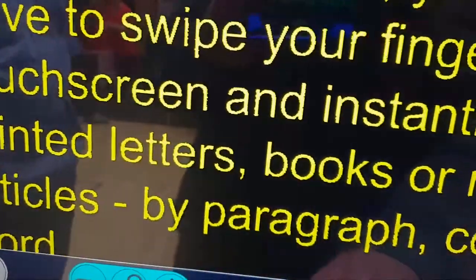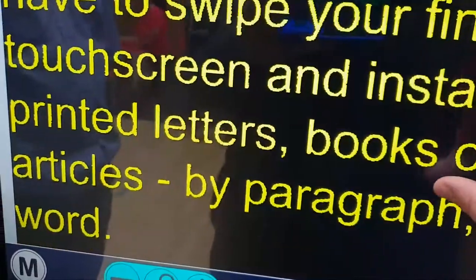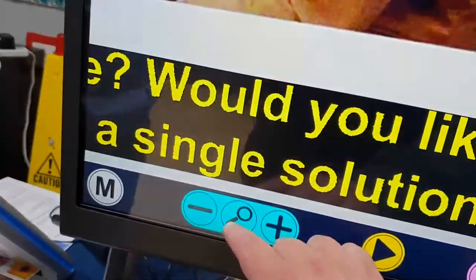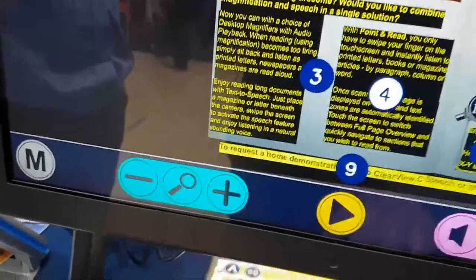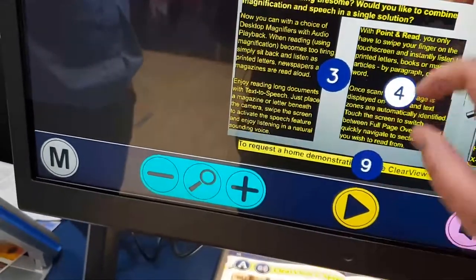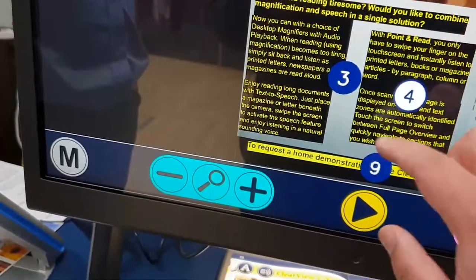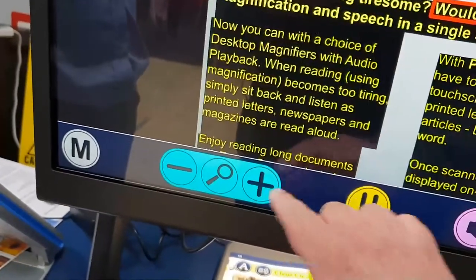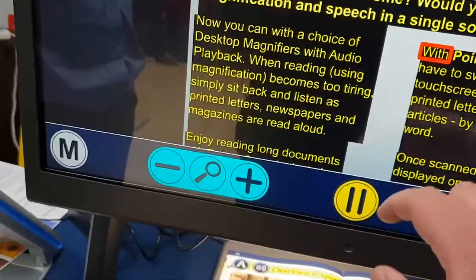Swipe your finger on the touch screen. Oh well, you've just demonstrated the point and read. So, overview. Yeah, that goes back to overview mode. Or you can zoom in and back out of it. So there is a lot more. No, it hasn't got pinch and zoom. Do you find reading tiring? Would you like to combine it with point and read?